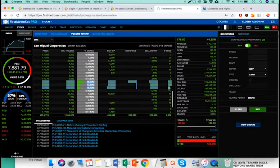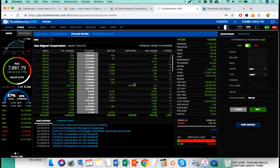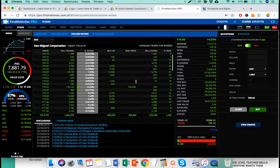That's the price range that you would need to monitor, especially if you would like to trade the name in the first 15 to 30 minutes of trading. Okay, 176.80 all the way to 177. Take note, SMC closed today at 176.80 already. Okay, there you go for the volume review.